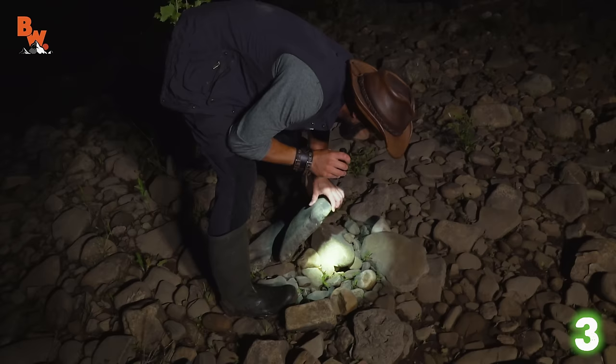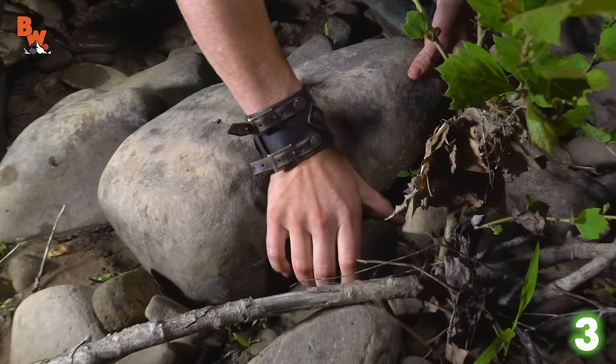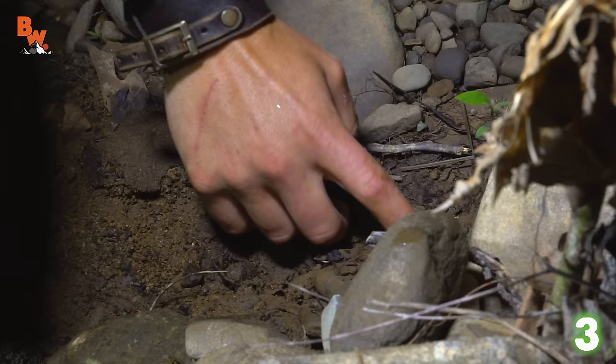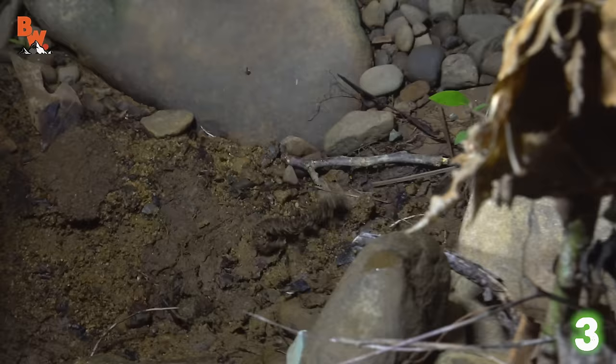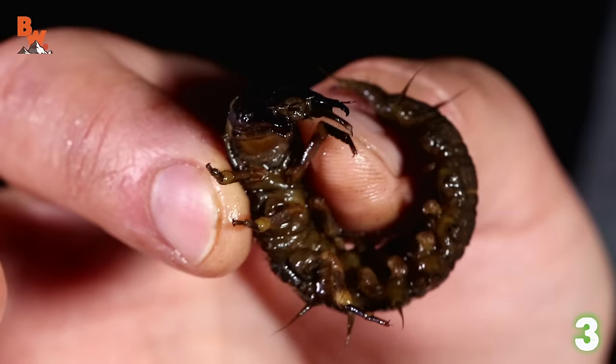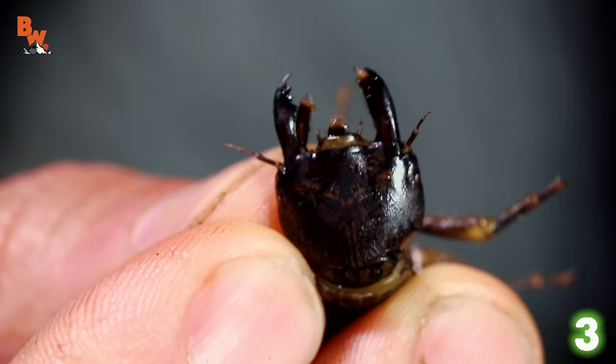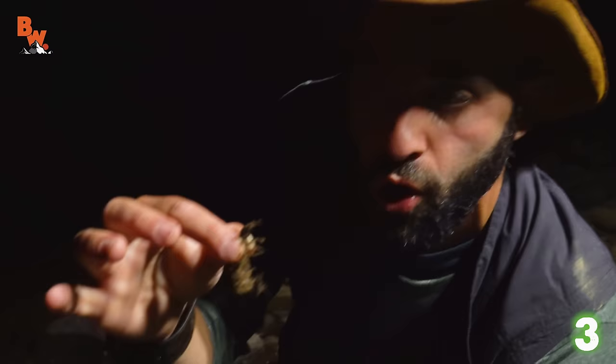No, nothing. Oh! What is it? There's one right here. What? Oh, gross! I got it! Oh, it's trying to bite me! There it is! What is that? It's a hellgrammite! Oh, mackerel! That's a big one, too! Whew. Wow! All right, guys.